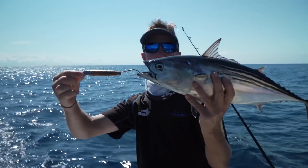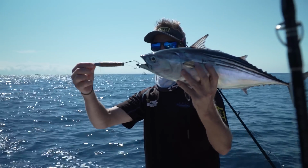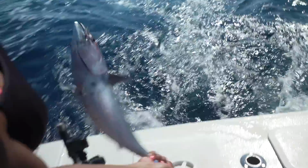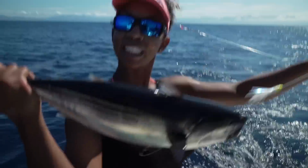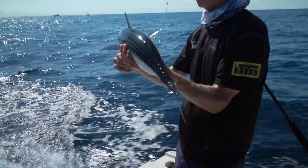We catch yellowfin tuna, wahoo, dorado, and this time a bonito. Cedar plug. Nice work. There we go. Bonito. It's pretty. Okay, this guy's going home.